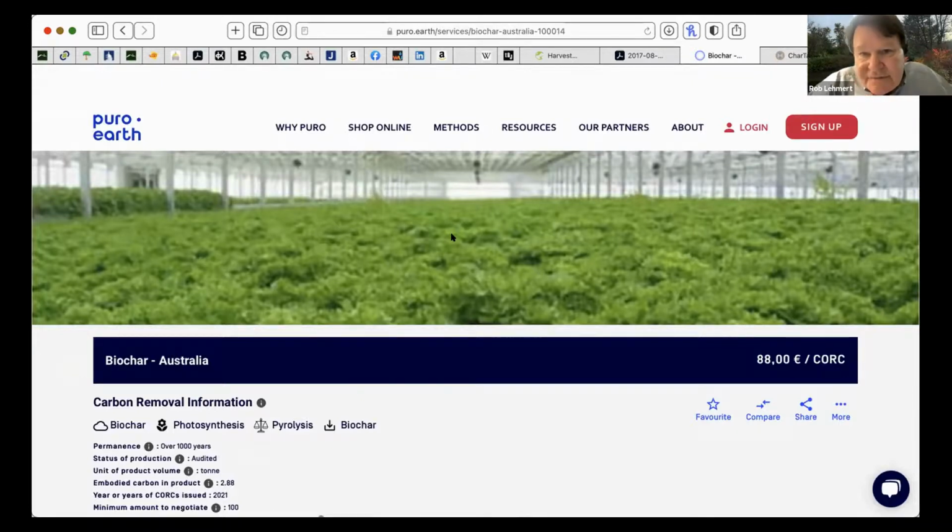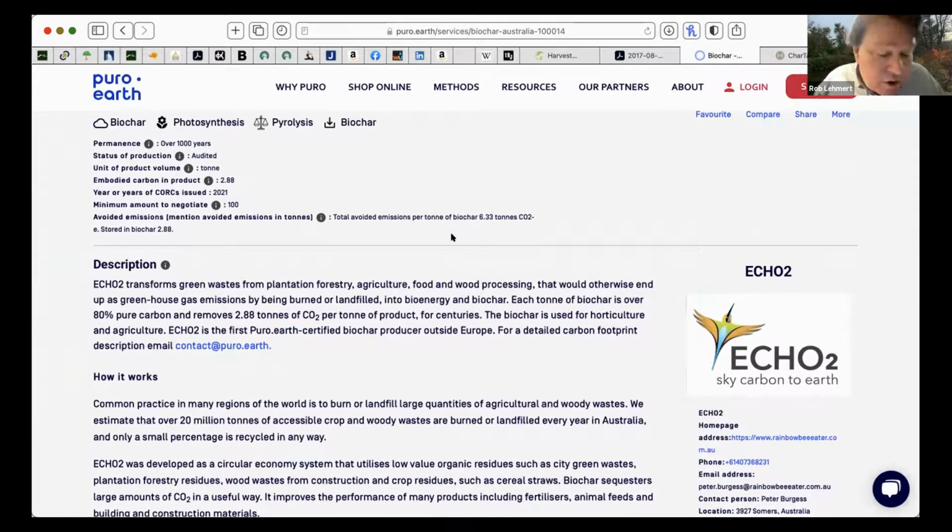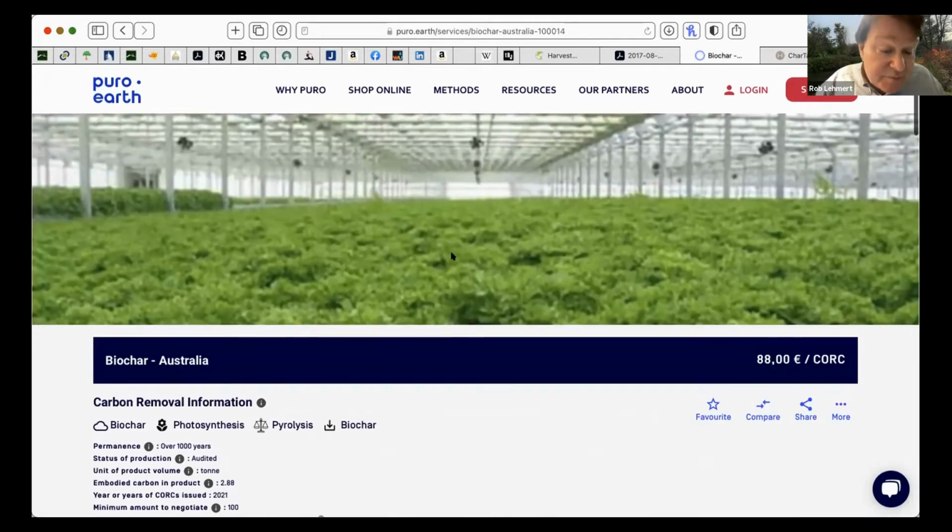Microsoft just went out and spent $1 billion on carbon removal, and this was a part of their portfolio. This is one of the only carbon removal technologies which is available today. And it's the only one that's available today at a reasonable cost. It's extremely competitive. The problem now is we don't have enough biochar.